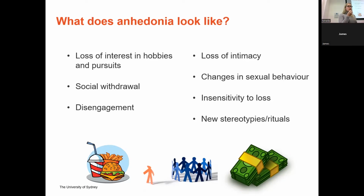They might withdraw socially, disengage from their regular activities. There might also be some changes in their intimacy behaviours with their partners and changes in their sexual behaviour. There might be a new insensitivity to loss, which has implications for things like their spending behaviour. But you might also see some new stereotypies or rituals, which is where they want to do certain behaviours in a particular way every time or in a certain order. And this is something that's new for the person. They didn't do this previously.